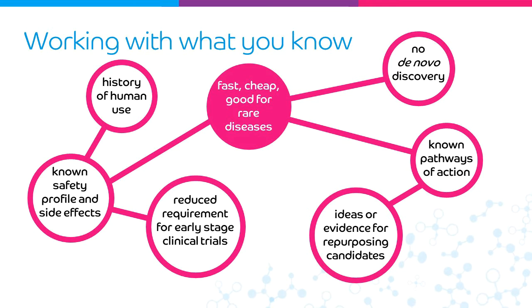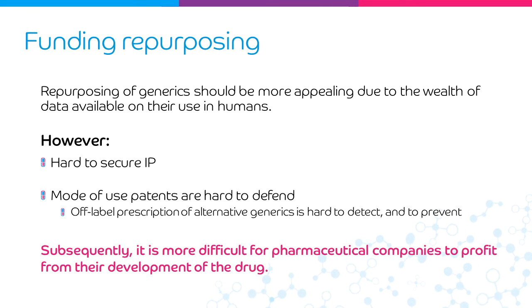You also know about the pathways of action of the drug, and this really makes things much easier in identifying potential repurposing candidates. If you know how your rare disease works, and you know how your drug works, you can pair things together, so you're not screening thousands of drugs, you can screen one or two useful, potentially effective compounds. Of course, funding repurposing is always the challenge.